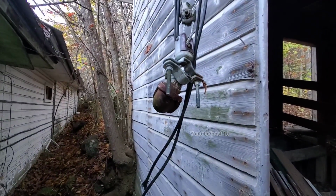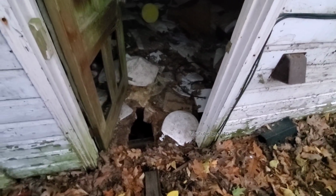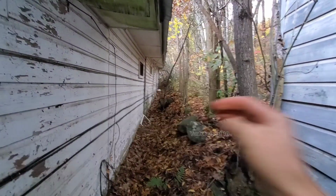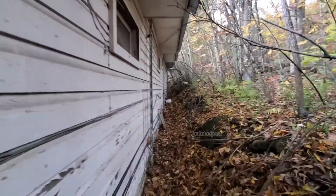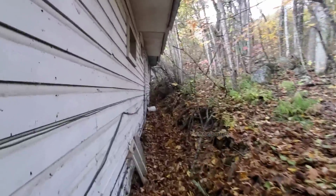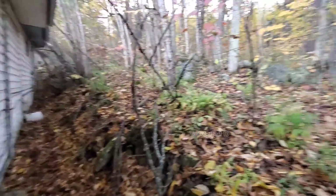Here we got electric hookups. Oh, another very dangerous room where you could potentially fall through the floor if you even enter the building. Just a nightmare, but right here is a good area to walk along the building. Here's more rooms. A lot of broken glass. Someone smashed the front window. Hopefully that vandal fell through the floor. Honestly, I think they kind of hurt themselves.